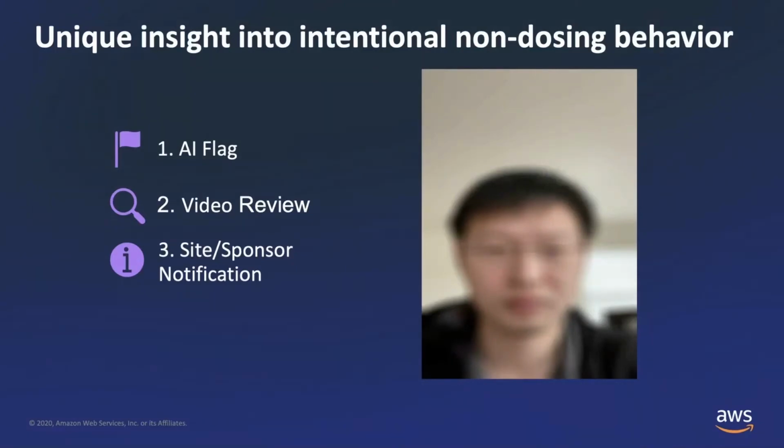Through those analyses, we found something really interesting, things that we had never thought about before. For instance, we found some participants to be intentionally non-adherent. As you can see in this video, the participant actually tries to spit out the pill while interacting with the system. Just look carefully around the flash of the drug, and you will see around the mouth area, the patient is trying to spit out the pill.